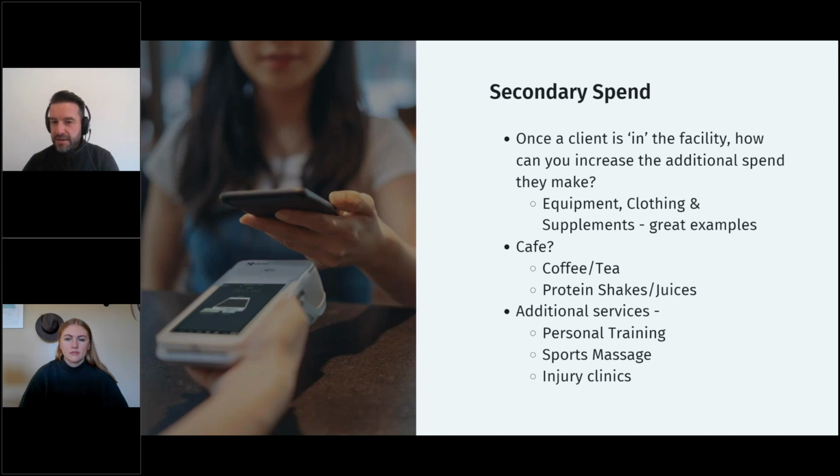You might have a cafe. It doesn't have to be a huge cafe within a large facility. It could just be a coffee machine behind reception. You're going to sell coffee and tea, and also things like protein shakes and juices are great for selling pre and post workout.